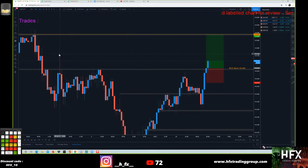Remember these wicks, they become destinations. We spoke about this. These wicks become destinations. I think to start with, we're at least going to tap within this area. This is the zone, so it's kind of like over here. We should reach over here. You might see a little bit of a pullback, a little bit of a wick, and then the next one should drive further bullish.